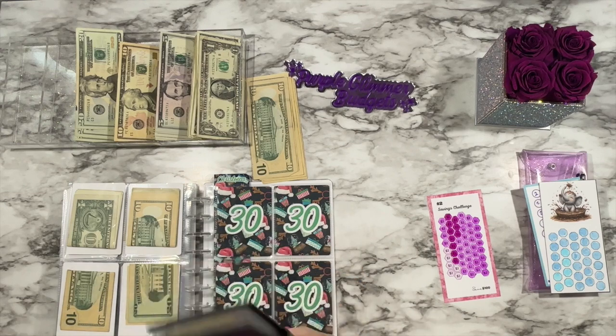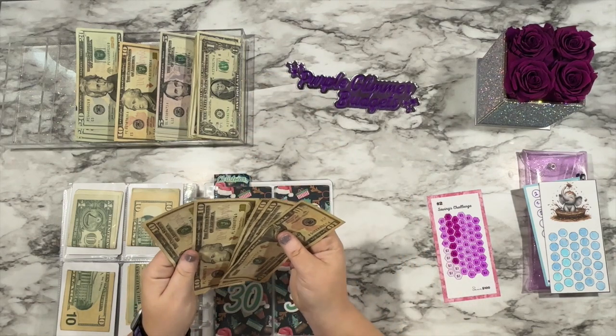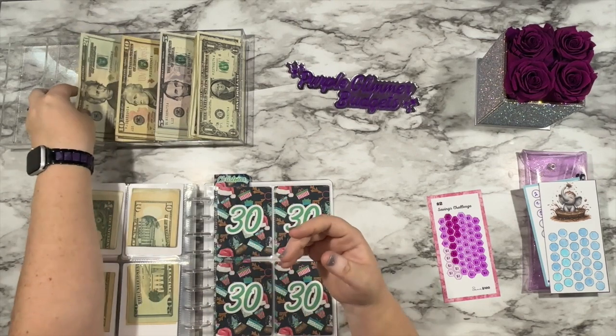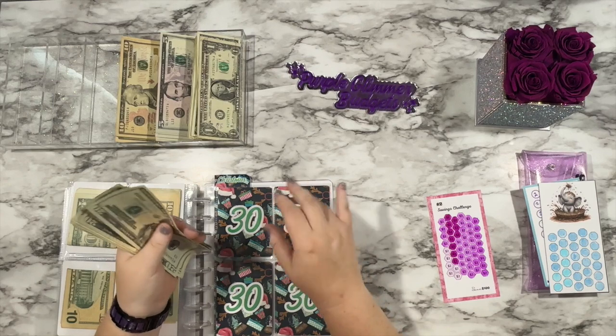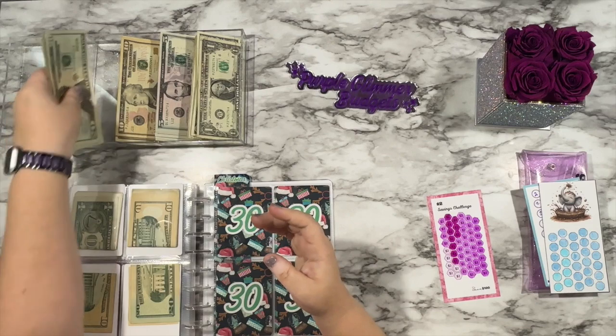So I'm hoping we're good with what I have over here. I didn't really plan this out, except I wanted to have the right amount of cash. I didn't make sure I had the right mix, but I had the right amount of cash. So we're going to go with this. I have 10, so 1, 2, 3, 4, 5, 6, 7, 8, 9. Yeah, we should be good.